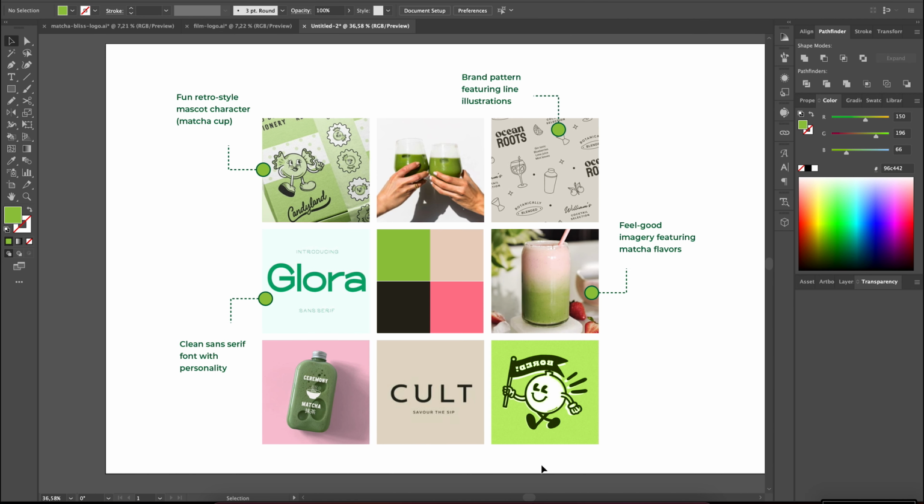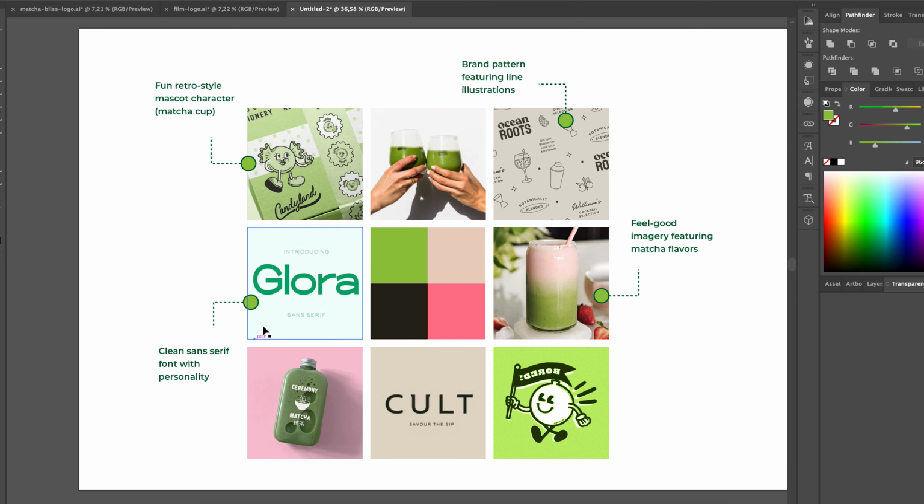Let's quickly go over our mood board design and the creative direction we've chosen. First, we want to use clean, sans-serif fonts with personality. This will make our brand feel contemporary and approachable. Next, we want to feature high-quality images that highlight the natural beauty of matcha, its vibrant color, and its use in various product applications. We want to feature a fun, retro-style mascot character in the form of a matcha cup. We're also going to create custom hand-drawn illustrations and a brand pattern that communicate a sense of craftsmanship and authenticity.